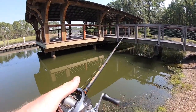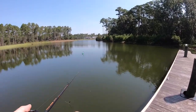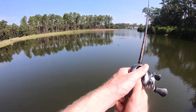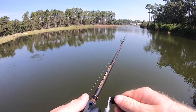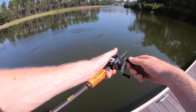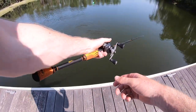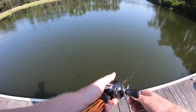Oh God, that started getting plucked right away. I think it was a brim though. Ooh, look at this. Like these bass are chasing right here. Holy crap. Oh, come on. Something, come hit this. Hit this. Oh my gosh, they're right underneath us. Come on, hit it. Hit it.